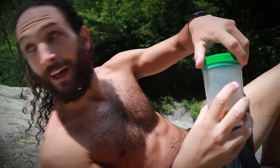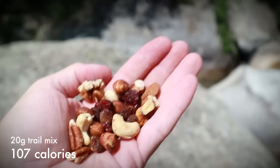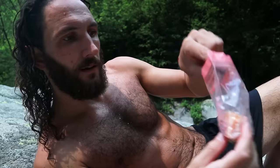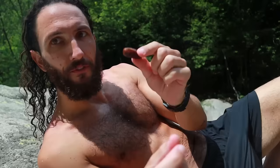I'm also gonna have some of my trail mix now. So this is full of almonds, peanuts, cashews, walnuts, dried cranberries. So I'll have a handful of that. I'm gonna have another piece of dried mango. Have another date as well.